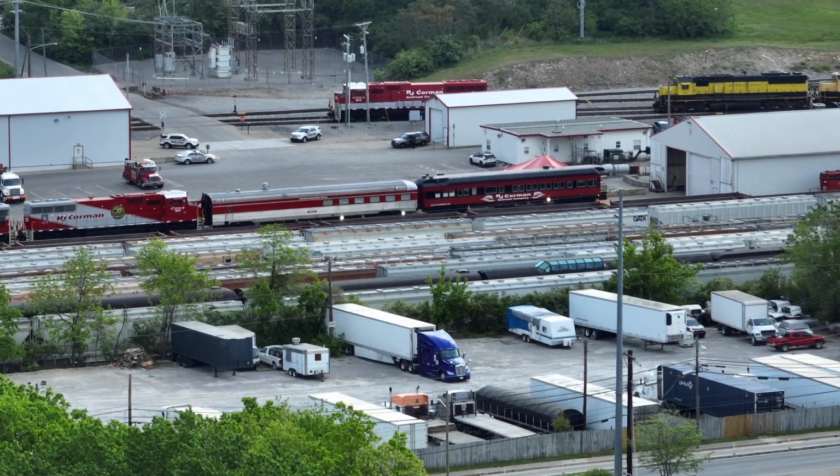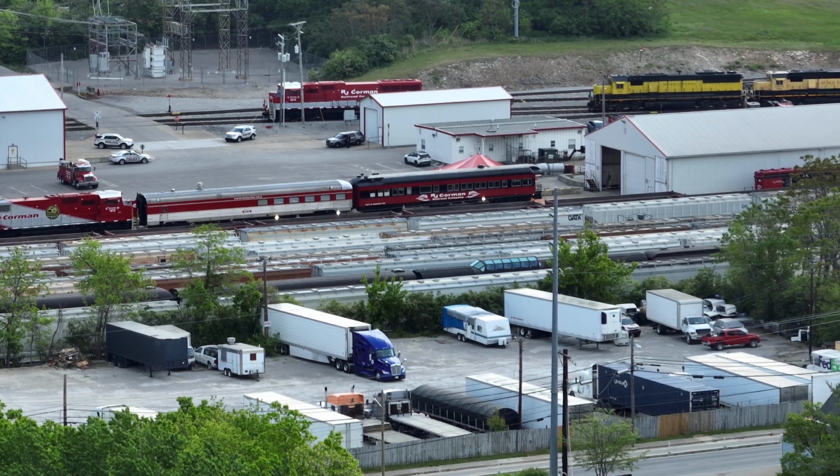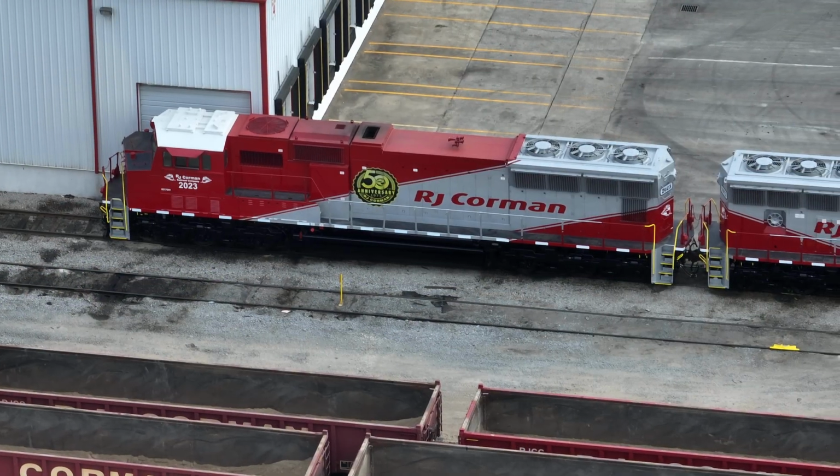Dispatch out. CSX B001, this is CSX C1, as a clear north, number 2 southbound.